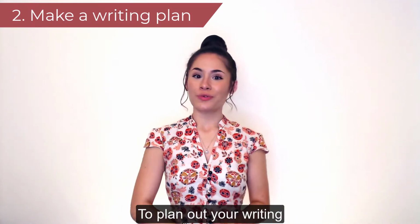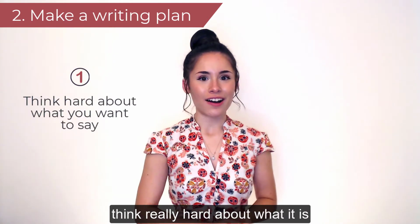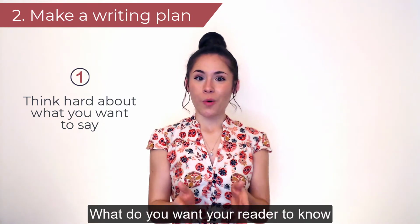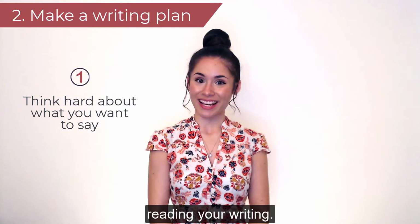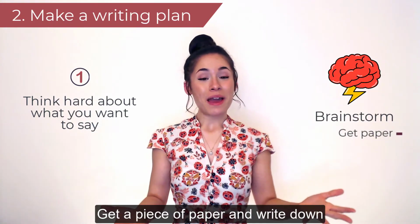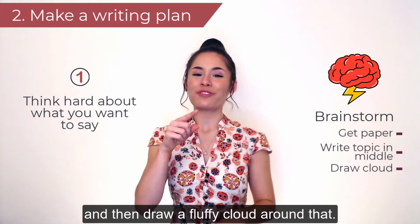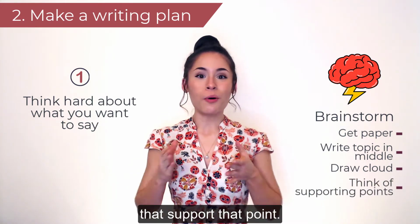To plan out your writing, what you need to do is first think really hard about what it is that you want to communicate. What do you want your reader to know by the time they've finished reading your writing? You can think about this by using a brainstorm. Get a piece of paper and write down your main topic in the middle, and then draw a fluffy cloud around that. Then think of lots of examples that support that point.